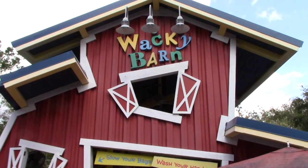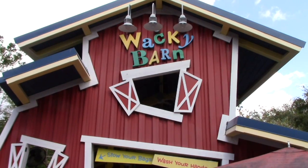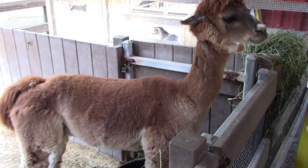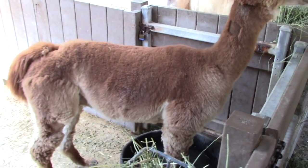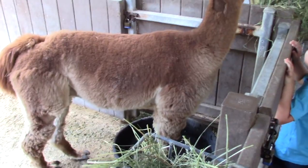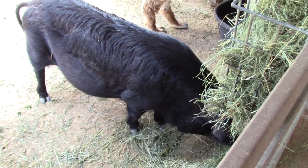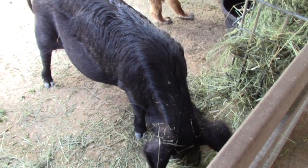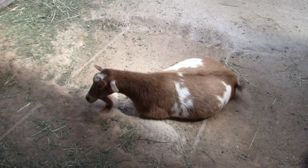And of course, you gotta have a petting zoo. Gonna go inside the wacky barn. Llama! Got an alpaca. Llama! Had a haircut too. Llama! Got a nice piggy too. Eating some hay. Got lots of different goats.